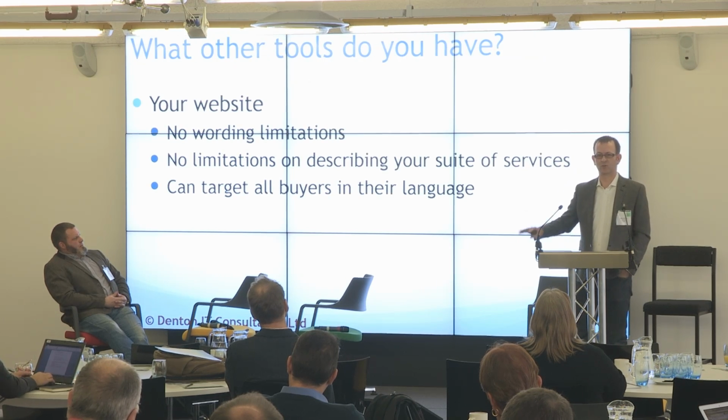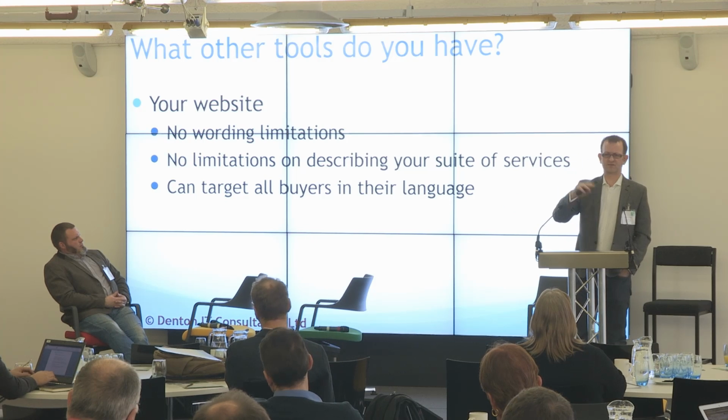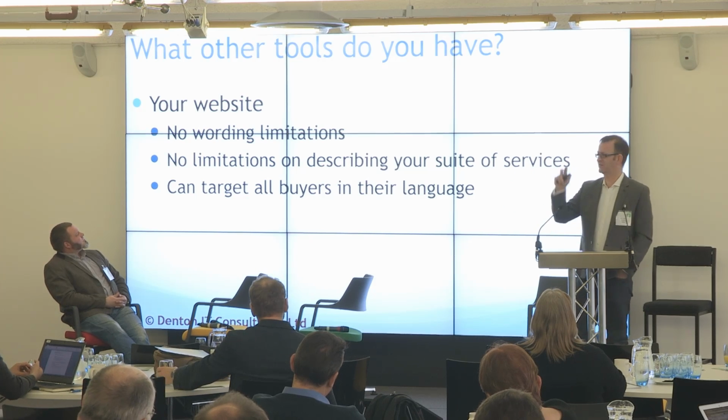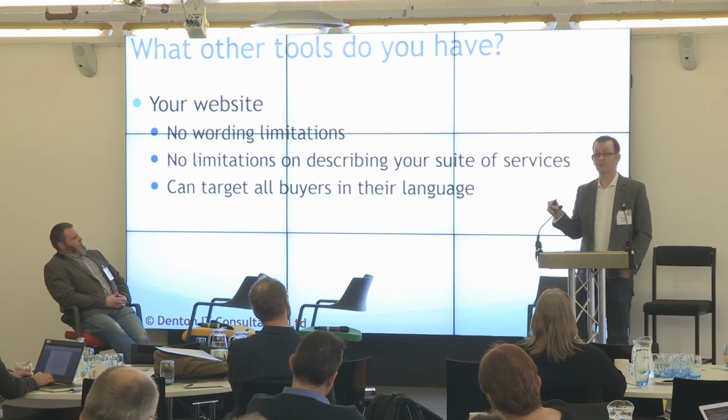There's no limitations on what wording you use, no limitations on how you describe the suite of services. You can paint a picture of how you fit in this digital transformation or technical transformation world. But you can also target buyers in their own language. This is the health view of it. This is the education view of it. This is the local authority view of it. You can really take it to town, but be careful.